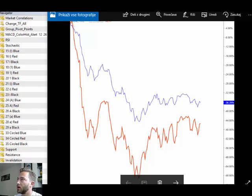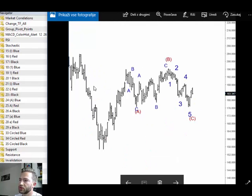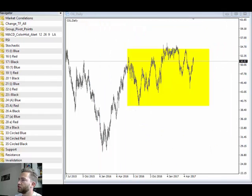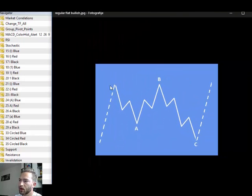Okay, so here we have a structure of commodity index. Actually, it's a very nice pattern. It appears to be an expanded flat correction. Okay, now this is a 3-3-5 pattern, and I will show you this on the next chart. So it's a 3-3-5 pattern.